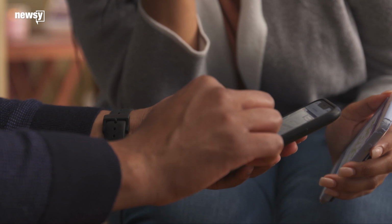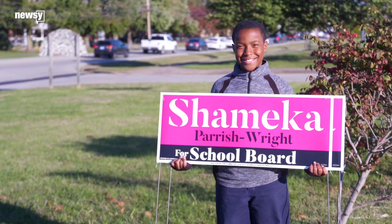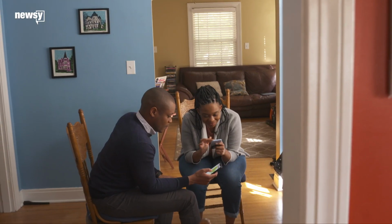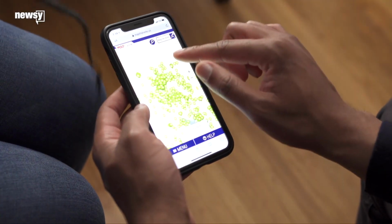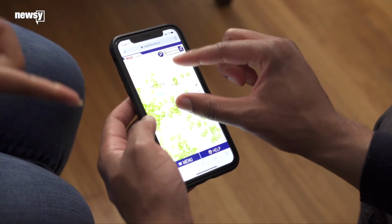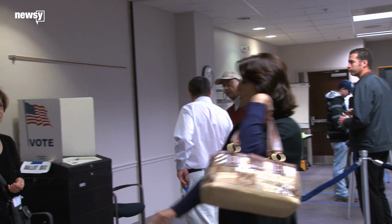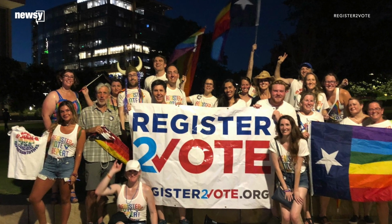Buckner has trained people to use the tool, including Parrish-Wright, ahead of Kentucky's 2019 election. She's one of over 4,000 trained users from more than 200 organizations across 47 states. And while anyone, Republican or Democrat, can use the site, the majority of users and efforts are focused on progressive-leaning voters. Company founders say some Democratic presidential candidates have even expressed an interest in the application. Organizers hope to register 2 million new voters ahead of 2020.